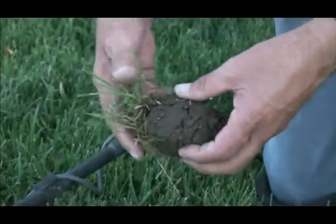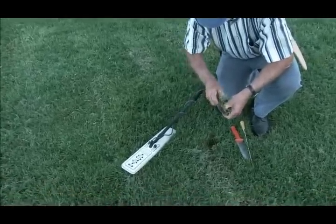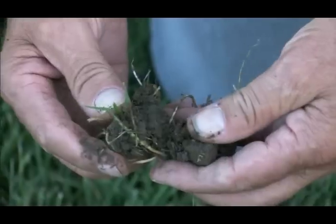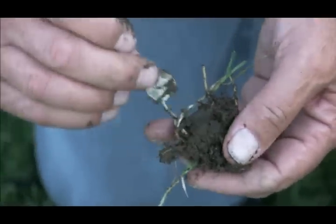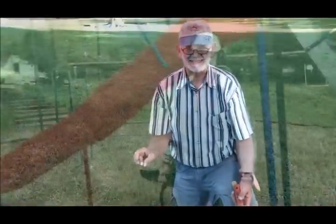Yeah, it's in there. Let's see what we got here. There it is, right there. Nice little silver dime. That's what it's all about. That's what you enjoy doing. When you dig in the ground, you never know what you're going to find.